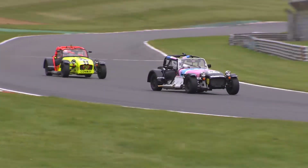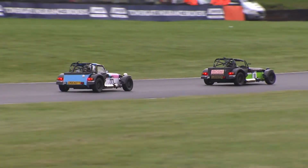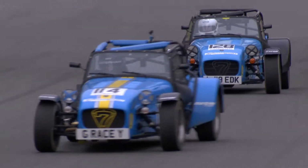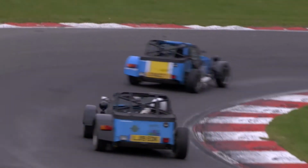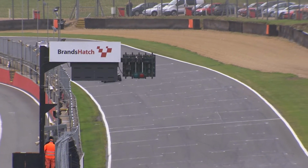All of this happening behind Harry Eyre, who is leading the way through Surtees once again into the closing stages of the race now. And it looks as though Harry Eyre might be on course for the race victory, his first of the year, despite having had 4 podiums already this season. 128 car there with dirt on its tyres.